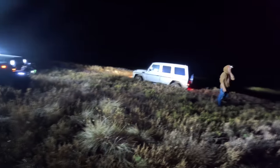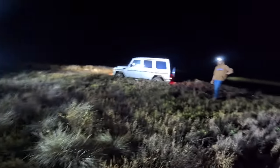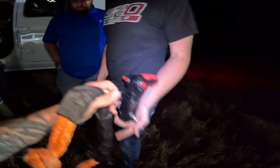I say both of y'all just try straight. I say let's just try a straight pull at first. If we need a snatch block, we can snatch block. So we got a soft shackle. This is gonna go into the hitch. You're gonna put that in there and then. Yeah, I got it.